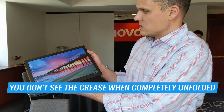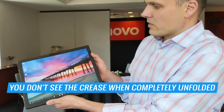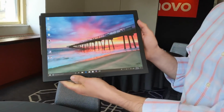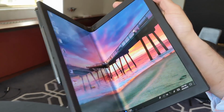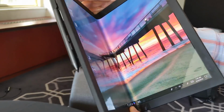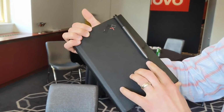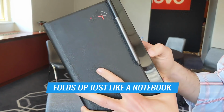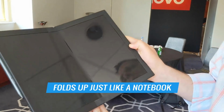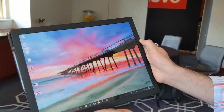If you get in close, you can barely tell that it has a foldable display at all, but when you start folding it up, you'll be able to use this in multiple modes, including using the pen. So when this is closed, it folds up just like a notebook that you could take with you. But let's show you what some of the modes will act like once this hits the market.